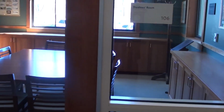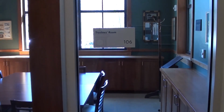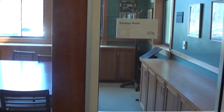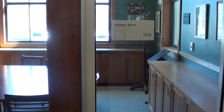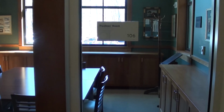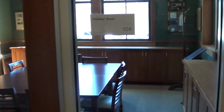And this room here is for 12 or fewer people. It's called the Trustees Room. This is where the Board of Trustees meets. But also, anyone from the area can also reserve this room for a meeting. If it's a private meeting, it's $50 per room, per session. However, if it's an open meeting, it's free.